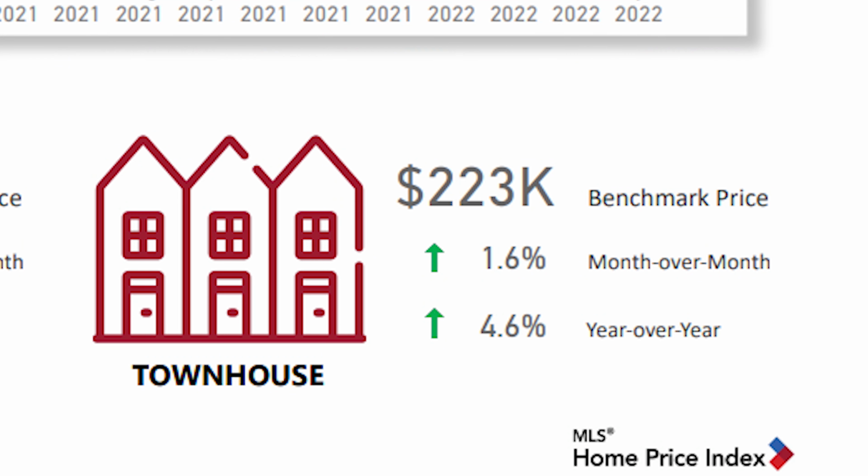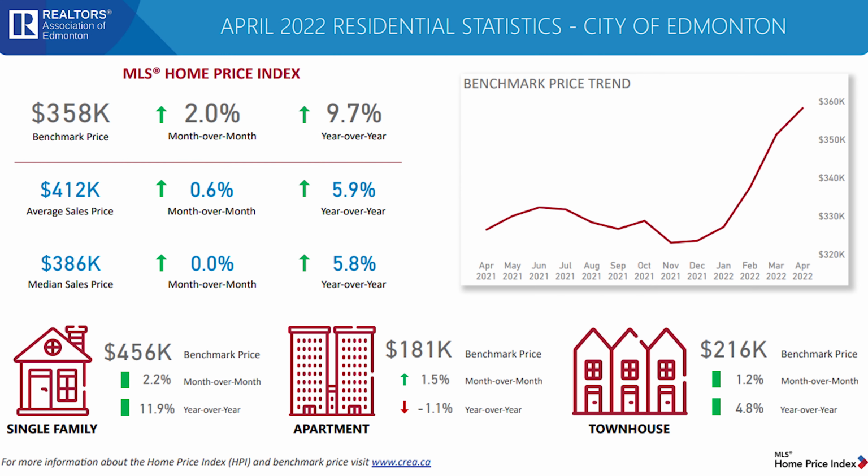Now, I think we still didn't talk about townhouses. Townhouses, the benchmark price was sitting at $223,000, which was up 1.6% month over month and up 4.6% year over year.